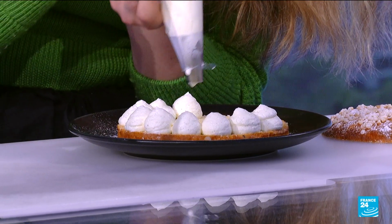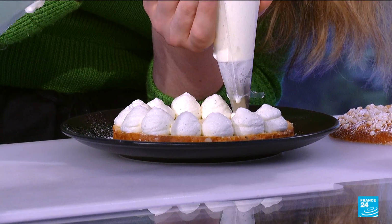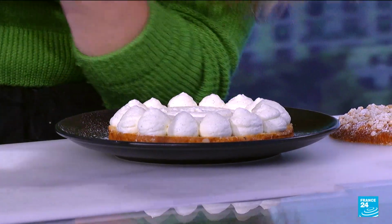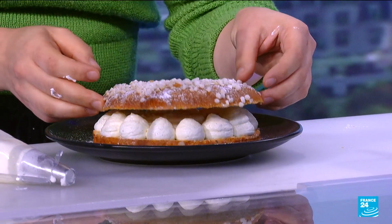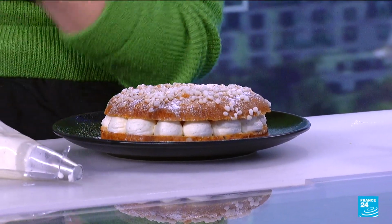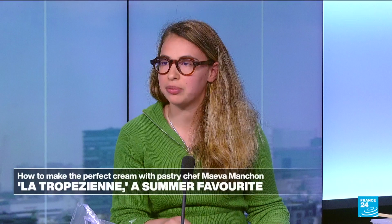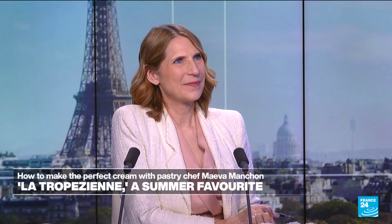Maeva, how did you first become a pastry chef? I mean, I think I read you started off in neurobiology. Yeah, actually, I was a neurobiologist before, and I took a gap year between my master and my PhD. And I passed my diploma in pastry during this year. That's the advantage of being a pastry chef. So I show you that's very, very simple and very delicious. So I took a gap year between my master's degree and my PhD and passed my diploma during this year and never came back to my PhD.